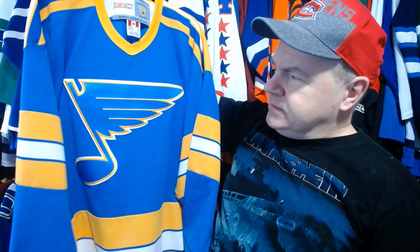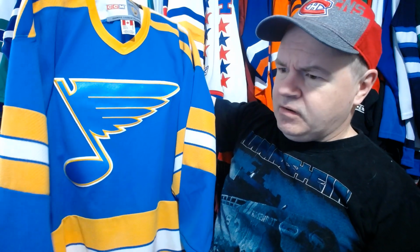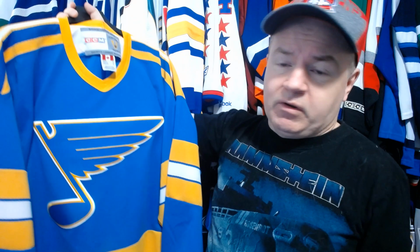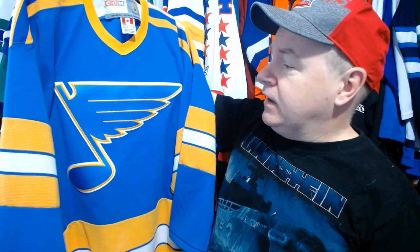Not a lot to add to this. I believe I got this one from Full Moon Jerseys. I believe that's where I found this one. The Lightning one you guys just saw, that was just from a smaller seller on eBay. And yeah, so not too bad.